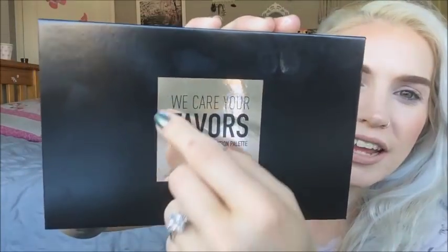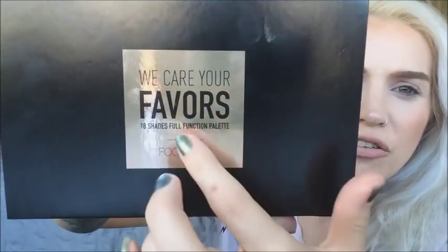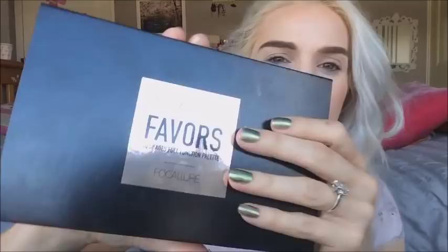So the palette in question is this one. It's called the We Care Your Favours. I mean, they had an idea in mind, but something went wrong with the translation. When I looked at it, I was like, oh yeah, we care your favours. But then when I actually started to dissect it, analyse what this palette is trying to tell me, I hit a blank. I have no idea. So anyway, this is what it looks like.